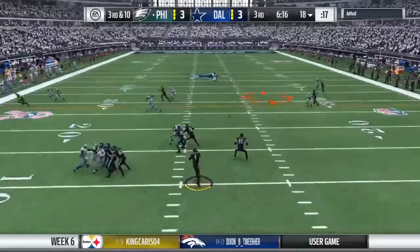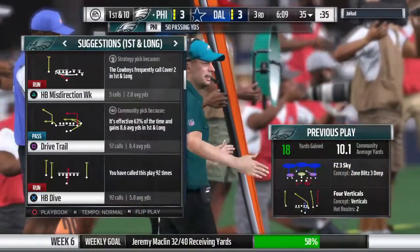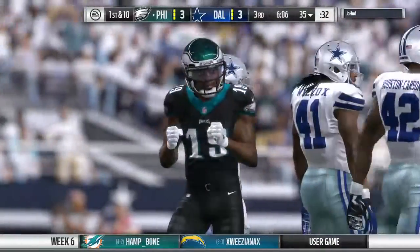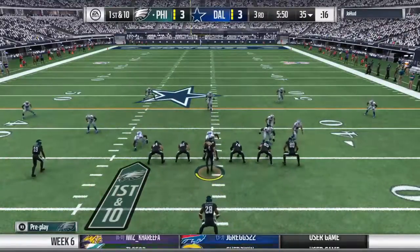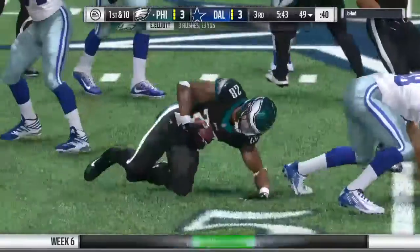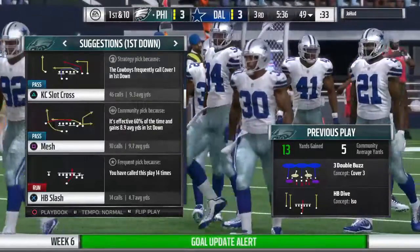On third down, he'll drop to throw. And he's got his man. That's Macklin. 18 yards there and a first down. So here we go, 1st and 10 now. Here's Elliott. And getting this just shy of midfield, they'll spot it at the 49. Give them 13 on the pickup there. And the Eagles are going to have a first down.